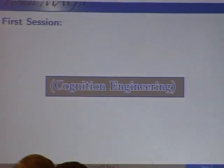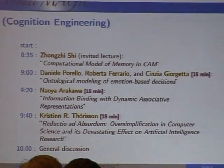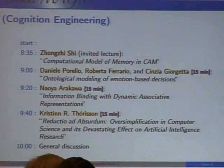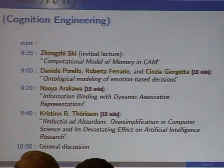So first of all, we have the first 2 sessions for this workshop. The first session talks about cognition engineering, and there will be an invited talk by Professor Shi, followed by 3 talks by the authors of 3 accepted papers. Each talk is 10 minutes and maximum 5 minutes for question and answering. But we have scheduled the starting time just to cover any lag in preparation and this stuff.